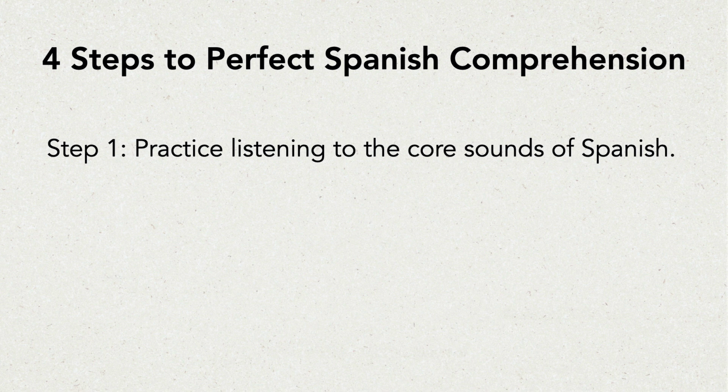Step 1 is to master understanding the core sounds of Spanish when you hear them. This means diving into the Spanish alphabet a bit, learning all the mechanics of both vowels and consonants in Spanish, with every detail. The goal is that when you hear Spanish being spoken clearly, you can reliably tell what sounds you're hearing on an individual level. So this is super granular. You're not hearing entire words, but it's a great starting point.